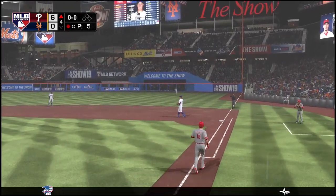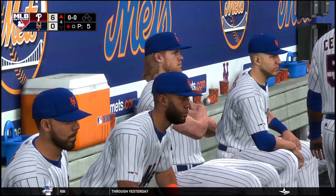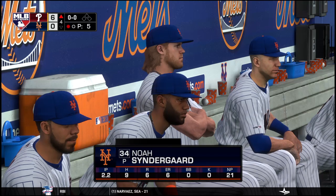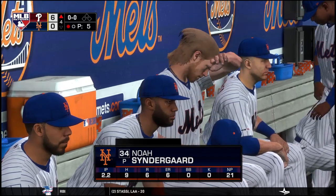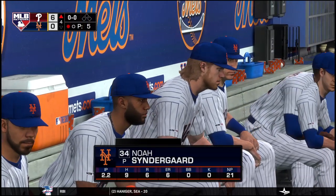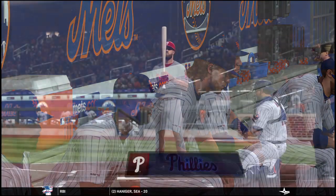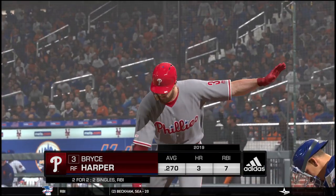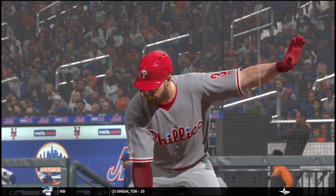Line shot to first, and there's one away. Now batting for the Mets, the starting pitcher. Certainly not the night he wanted to have. This was a tough one to swallow. You could see he was in a heap of trouble right from the beginning, in and out of jams the first couple innings, and not able to get out of the 3rd inning. Certainly not one of his better performances.